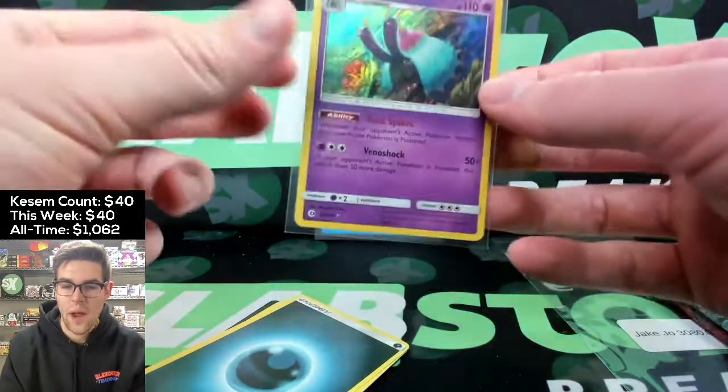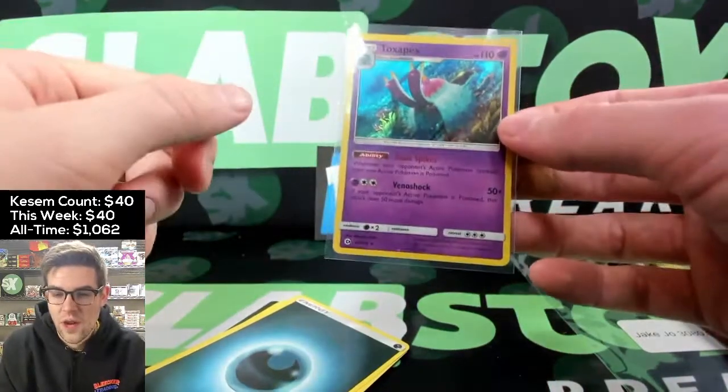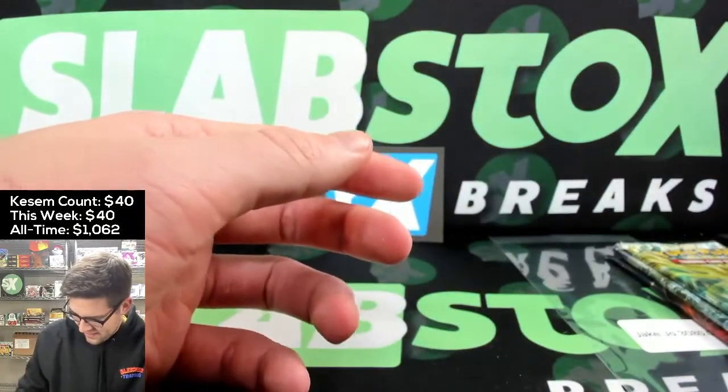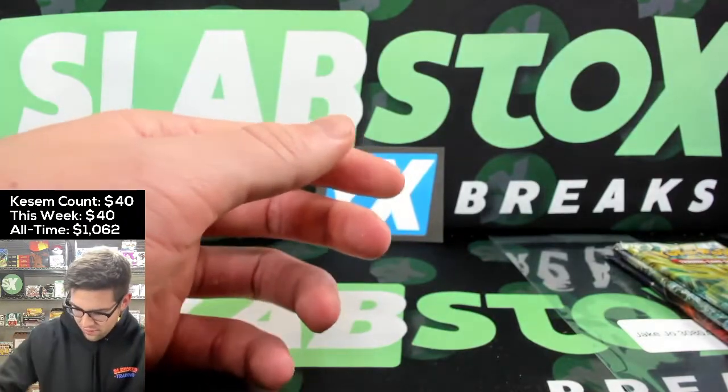Lily is considered the waifu of the full art trainer cards. What does that even mean? Whatever it means, it probably means it's sick, though, because it's $400 PSA 10. It's an awesome pull. Wow.